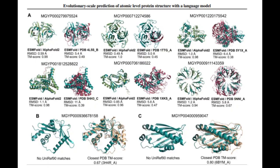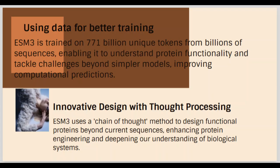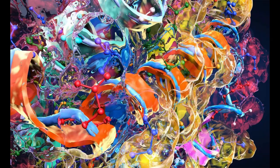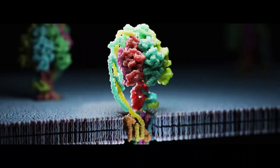What about biotechnology? Could they lead to new materials or something? Absolutely. Think about biofuels that are way more efficient, or enzymes that can break down waste like nobody's business, or even completely new materials that are stronger and more sustainable than anything we have now. It sounds like we're entering a whole new era of biotechnology, all thanks to AI and these amazing proteins. It really is a fascinating time to be in this field.